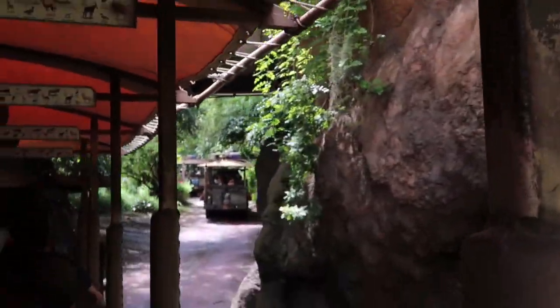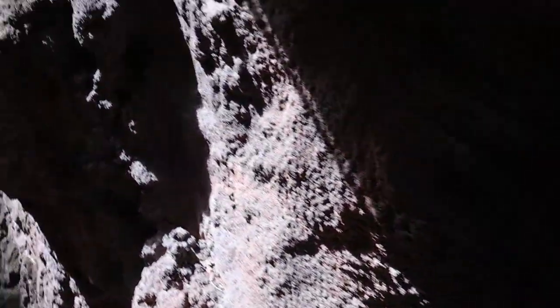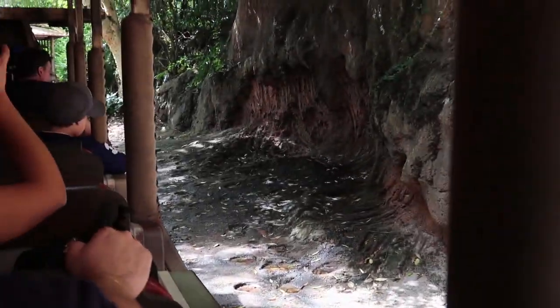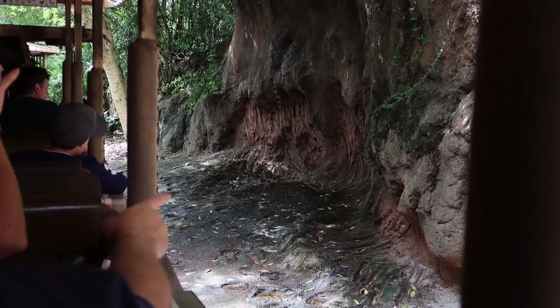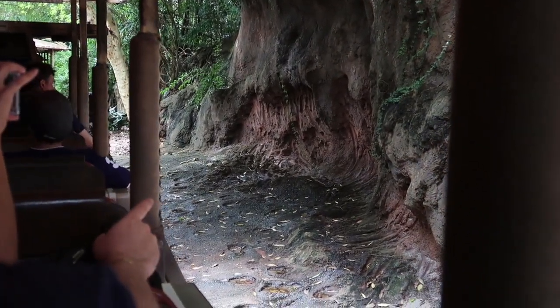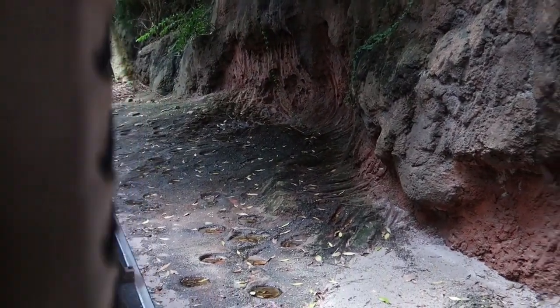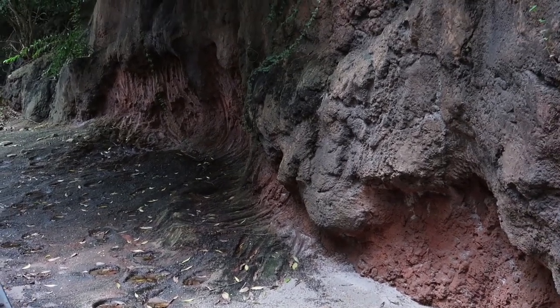Looks like we just arrived at the red clay pits. So the detour couldn't have taken us too far off course. You see these big gash marks on our right? Those are tusk marks. Elephants will file down their tusks on clay walls like this, in the same way that we humans file our fingernails. Looks like we are in just a little bit of traffic.